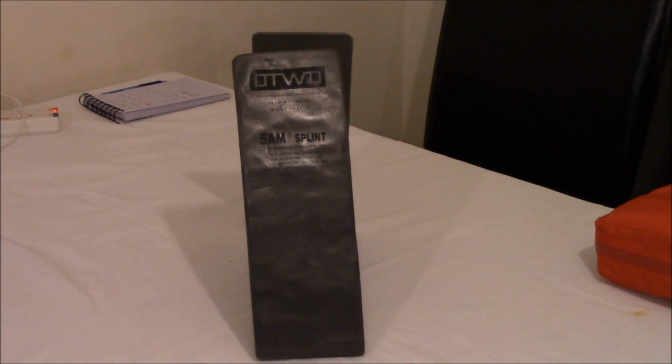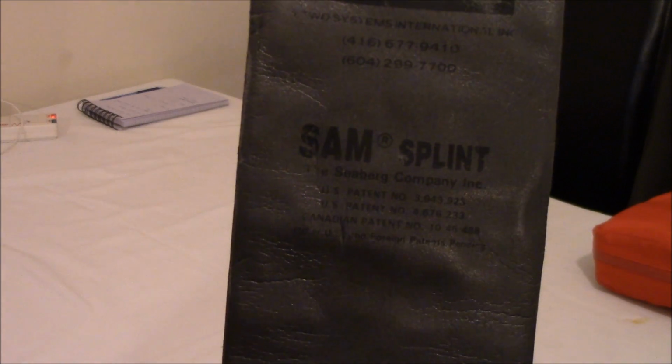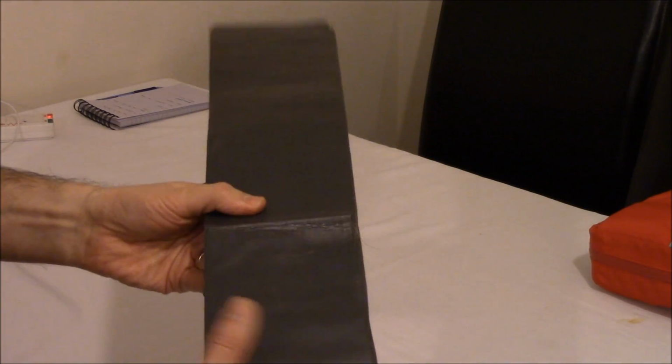Okay guys, I spoke about the SAM splint, so I went and dug it out. Here it is. Basically, as you can see, it's a strip of foam with an aluminium core. And it can be basically bent into shape to support a limb, like so.